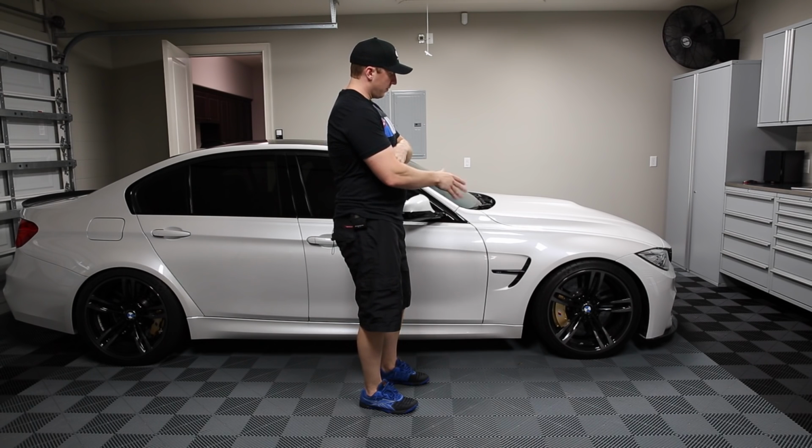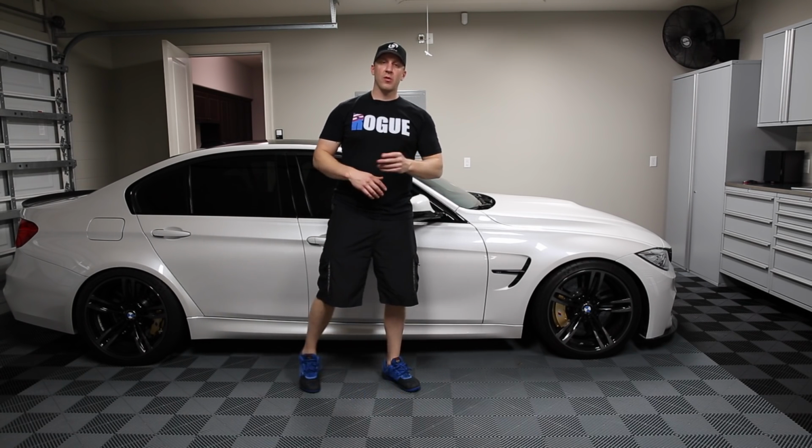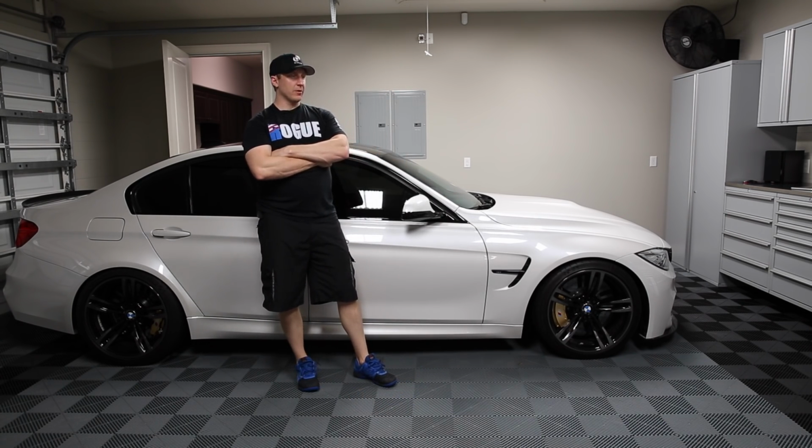So 15 millimeter spacers. I haven't noticed any wobble or any shake. These spacers are from Turner. You can get them from Matt Schnell. You know, pretty much H&R, pretty much any of the companies should be fine.